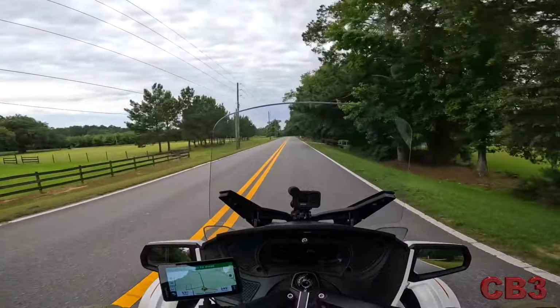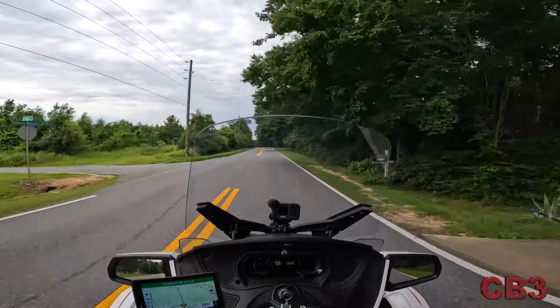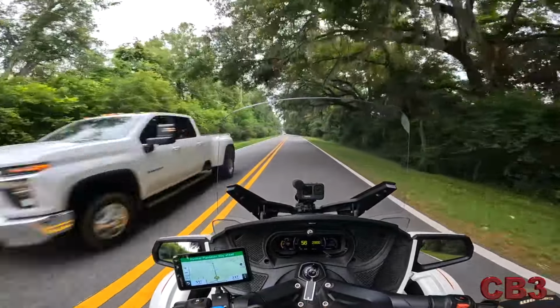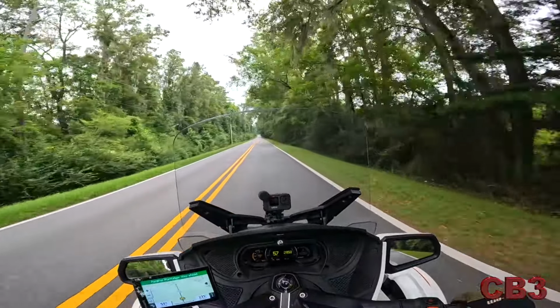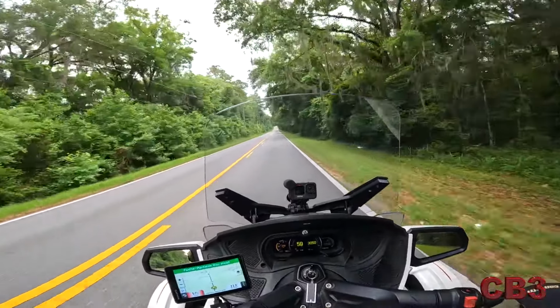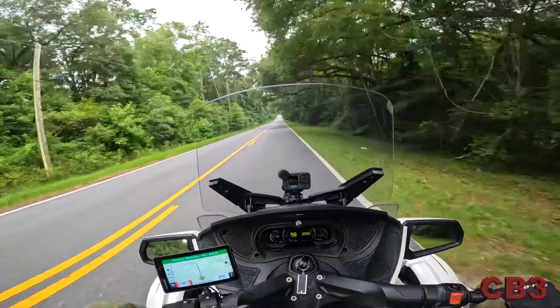Here's why. First off, I like it better. No, the primary reason is because this gives me the entire lane. Here's what I mean by that. If I'm over here and an idiot decides he wants to pass me, he may occupy that part of the lane and push me off the road. And I have nowhere to go but in the grass.